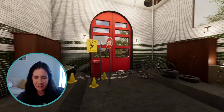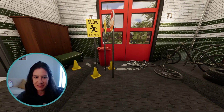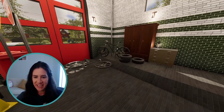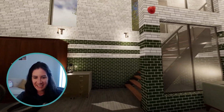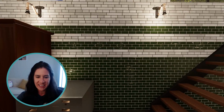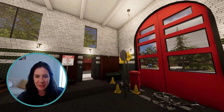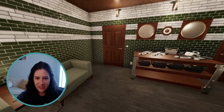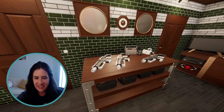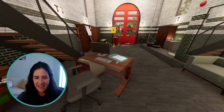So it's kind of like a converted building here. Okay, so up here he's just got some different supplies and signs and bikes and tires. I really like how these different tiles look. Got the nice shiny dark green and then the lighter whitish gray. The door looks great from in here too. And then just a little seating area, I guess. This is like the Ghostbusters stuff. Cute, love all the equipment, and then a nice desk right there.